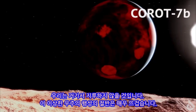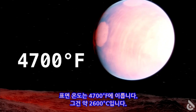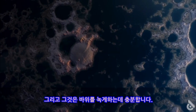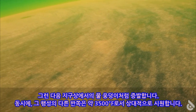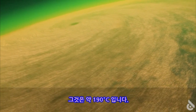It's very, very hot on one half of this strange space object. The surface temperature reaches 4,700 degrees Fahrenheit. That's about 2,600 degrees Celsius. And that's more than enough to make the rocks melt and then evaporate like puddles of water here on Earth. At the same time, the other half of the planet is relatively cool at about 3,500 degrees Fahrenheit. That's about 1,900 degrees Celsius.